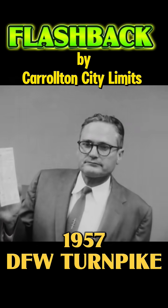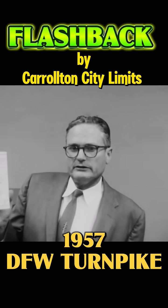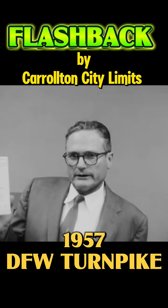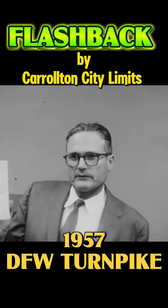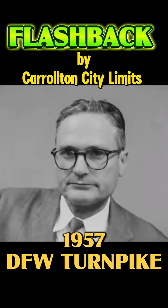Who's going to be in charge of law enforcement on the turnpike? The Department of Public Safety will have a detail of highway patrolmen here, and they will patrol the turnpike. For how long a period? 24 hours a day? 24 hours a day, yes, sir. What's the speed limit going to be? We will post the turnpike at 60 miles an hour.